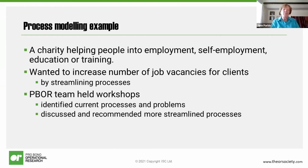All right. So the first example that I wanted to spend a bit longer on was a pro bono job that we did. The client was a charity that were helping people into work. So they were helping them into employment, self-employment, education or training. And they didn't have enough job vacancies for their clients. So they wanted to increase the number of job vacancies by improving, streamlining their processes.